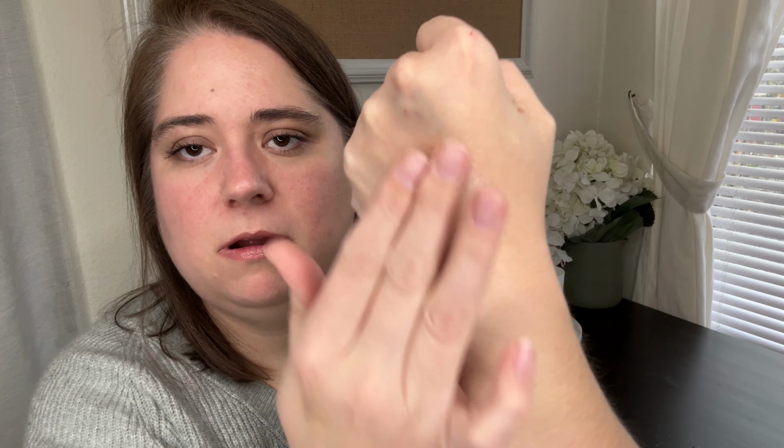It has a really nice glowy finish. Honestly, I like to wear this some days just by itself. I won't wear anything else because it just gives my skin such a nice, beautiful glow.